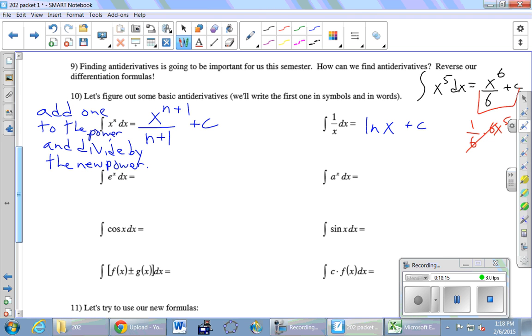Len? We're going to bring the absolute value in. I think we're not going to talk about it for right now. But yes, we will make it more correct soon enough.